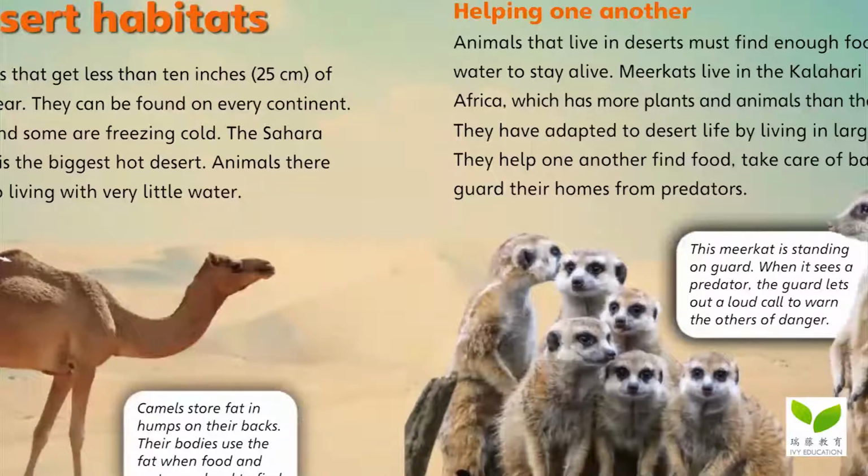I'll give you another second. Nina, they dig holes, yes. So they burrow underground, and they have claws that help them to dig the holes. William, they have meerkat guards. That is a behavioral adaptation that helps to keep them safe.